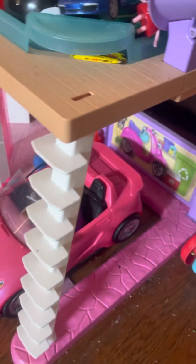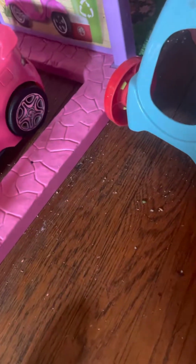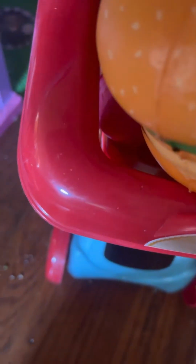Make sure we remove all of these. I made a mess. All I have to do is just find red food. Which one is red? Cherries are red. Let's put it in. Which is red? That one. Look there. How about tasty apples? There's an apple right here.